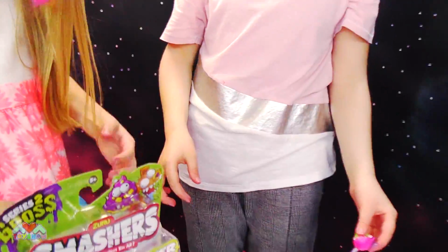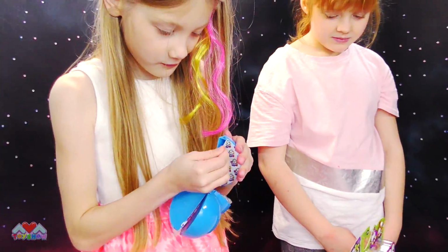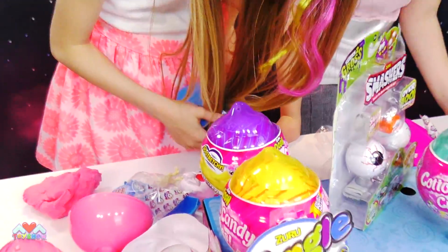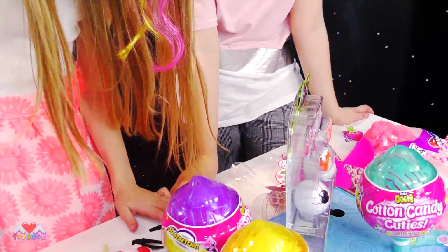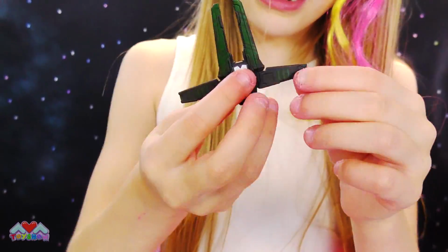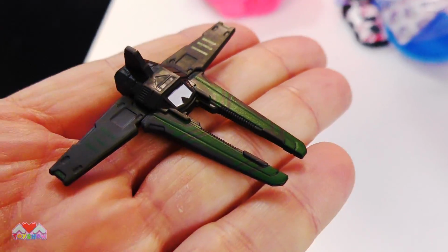Okay, Ava, do you want to open one now? Yes, thank you. What did you get? What is this? Ooh, my dad will like this. I think it's an airplane. So we've got this weird plane. Don't really know what it is, but it looks really cool. My dad will like this.